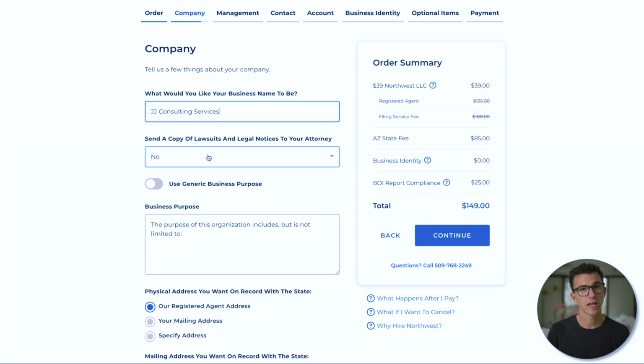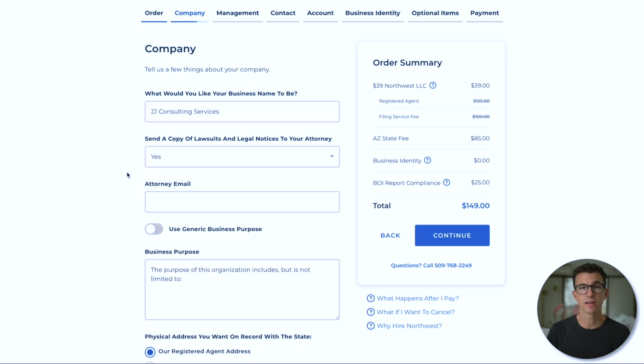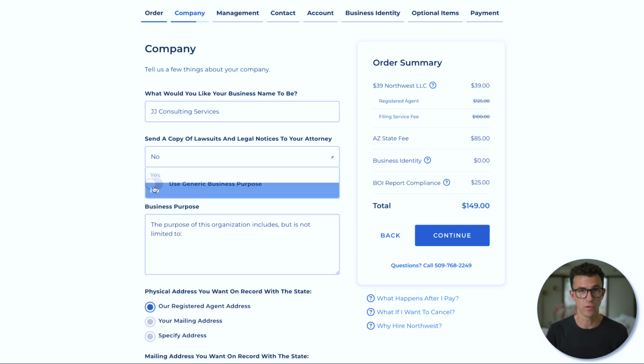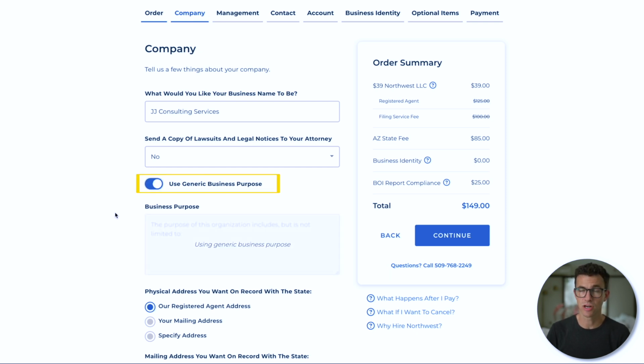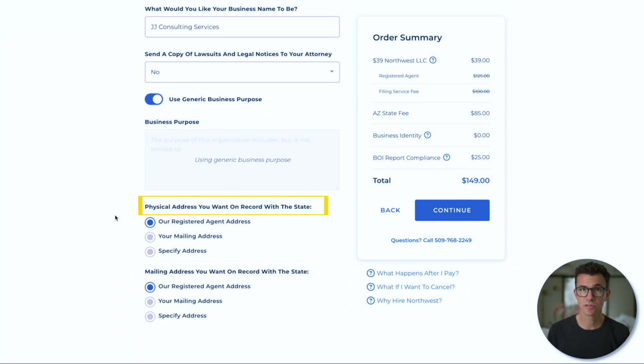If you have an attorney and you'd like them to receive a copy of lawsuits and other legal notices, select yes and enter their email. Otherwise, leave it as no. Write your business purpose. What will your business do? Or select use a generic business purpose. Select which physical address and mailing address you'd like to record with the state. I'll use our registered agent's address for both.